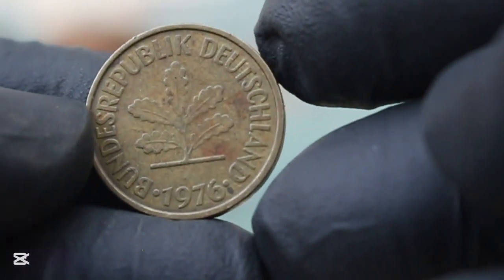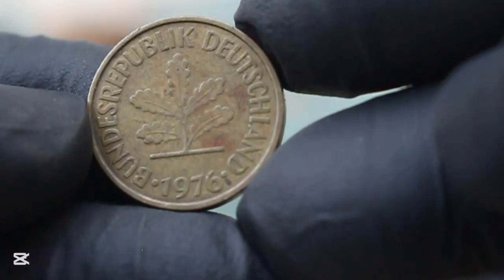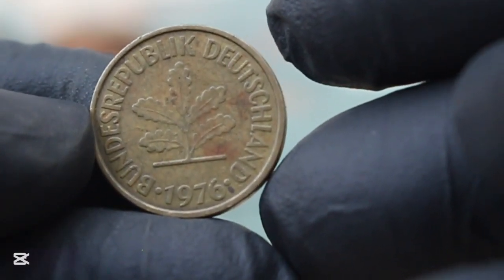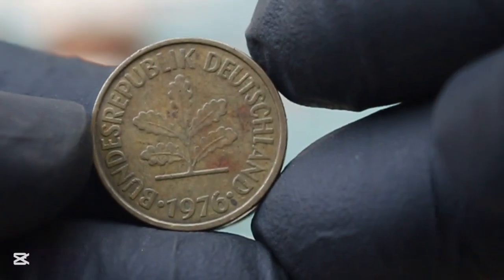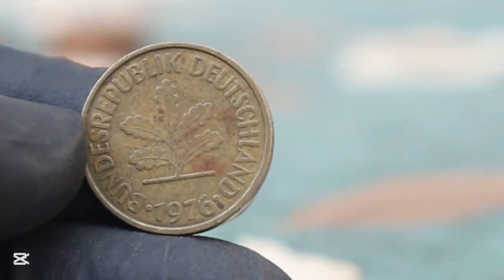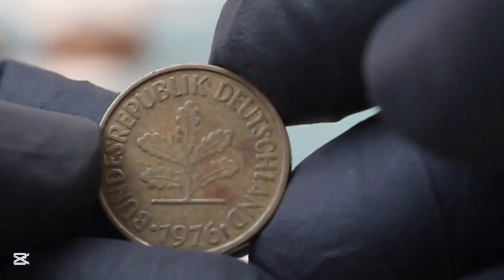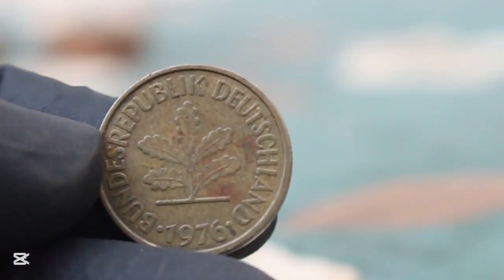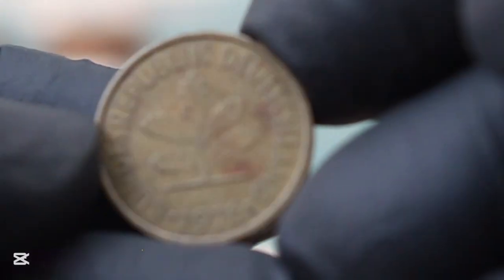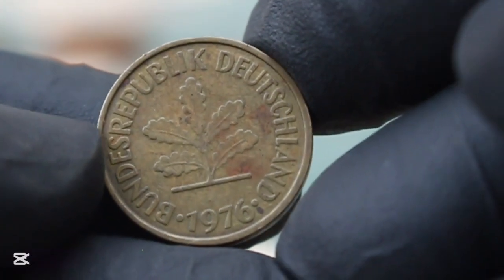The 5 Pfennig coin from this year holds particular significance because it was produced during a time of economic stability in West Germany. As the country was experiencing rapid growth and modernization during the 1970s, these smaller denomination coins became increasingly irrelevant in daily life, and thus many were either hoarded, lost, or damaged over time. This means that finding a well-preserved example is relatively rare, especially in good condition, making it highly desirable for numismatic collectors.